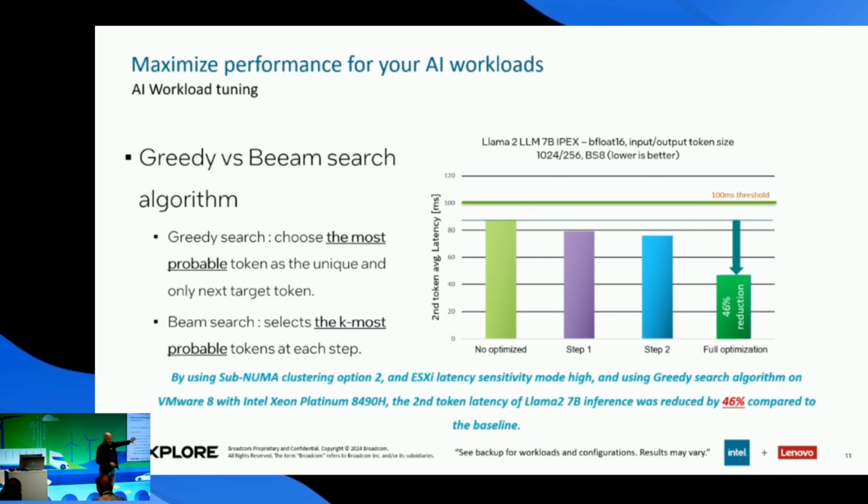But if greedy is enough for your environment, adding all of the options, so SNC, latency mode, and the greedy algorithm, we are able to reduce latency, second token latency, by 46%, which is very, very good result. And it is only on CPU. It is not on GPU. We generated that on CPU.